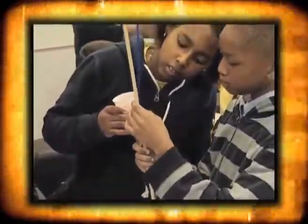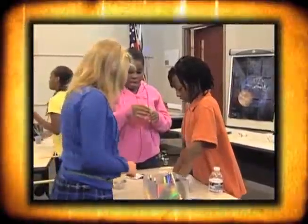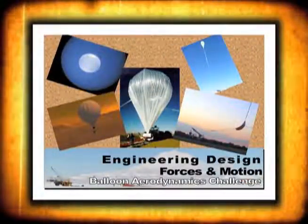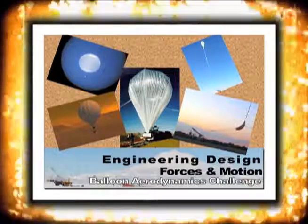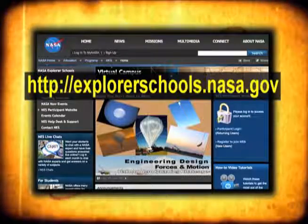Now that you know more about the science behind balloons, see how much lift a regular balloon can generate. Teachers, your students can think and act like teams of scientists and engineers as they follow the 8 steps of the engineering design process to create a helium balloon system. Look for Engineering Design, Forces in Motion, Balloon Aerodynamics Challenge. You'll find it on the NASA Explorer School's virtual campus.